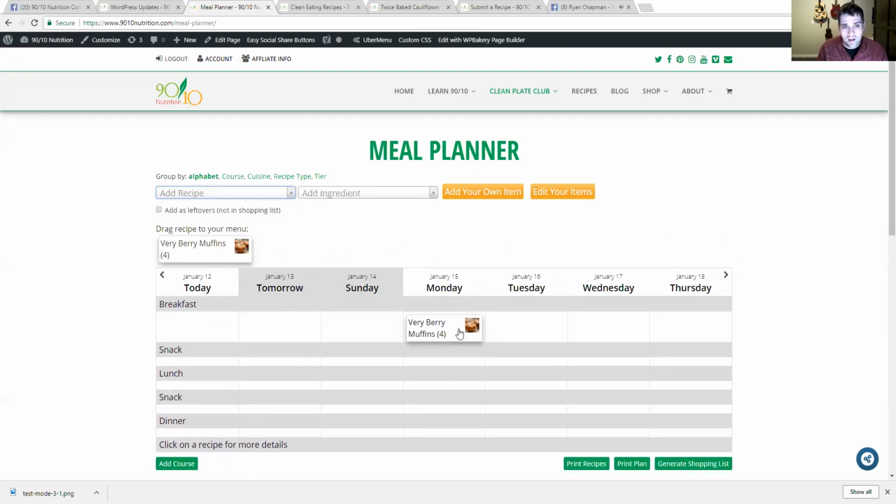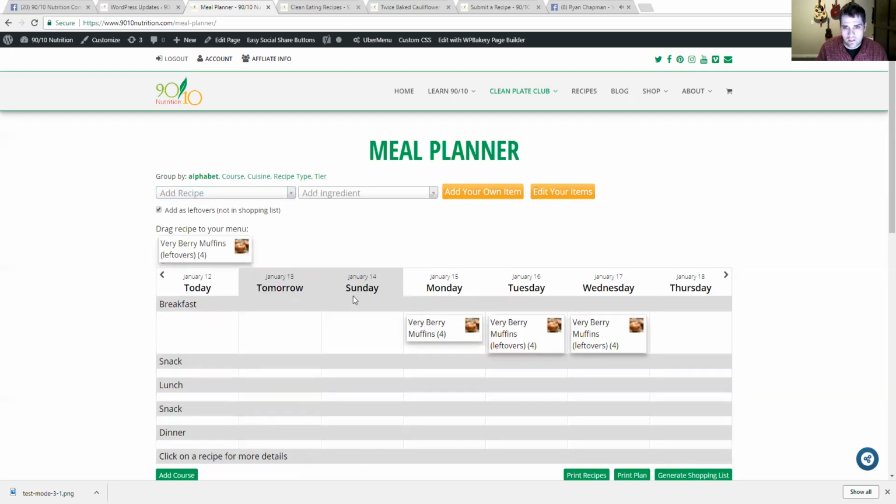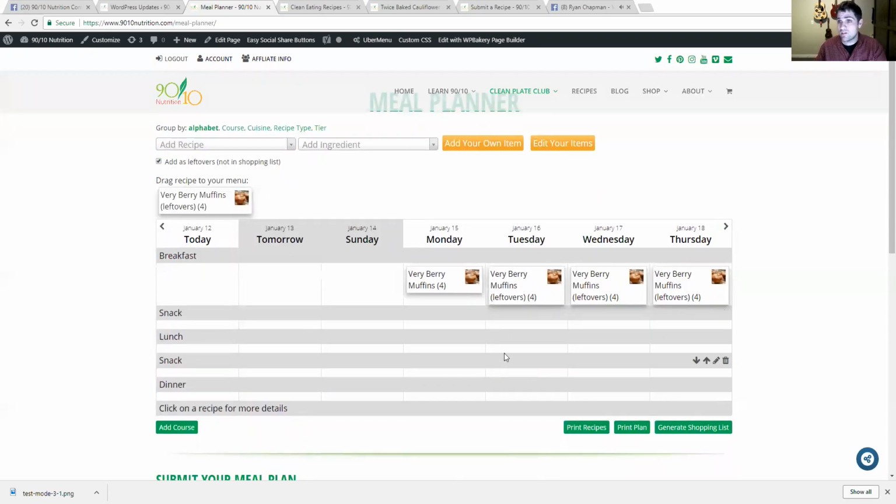And maybe it makes enough, this is a cool feature, if it makes enough that that's not the only time you're going to have it, like it says it serves 4, and maybe you're just one person, so that's 4 times that you could eat that. You can just click add as leftovers, which means it won't add the ingredients to your shopping list again, and just grab it and drag it on here as leftovers 3 more times. So now it's on your meal plan 4 times, but only 1 time is actually adding to the shopping list because you only need to make it once. The other times you're just eating what you already made the first time, right?